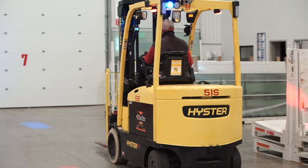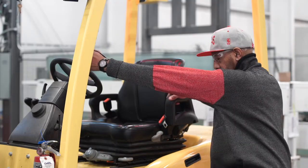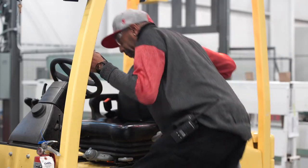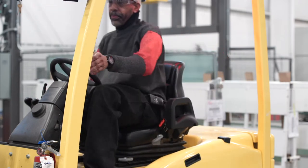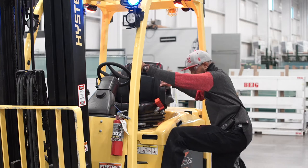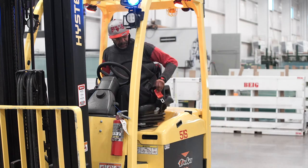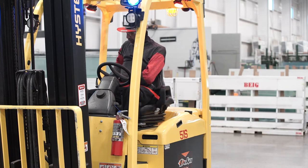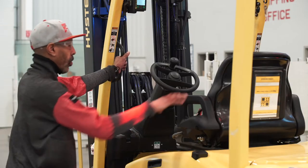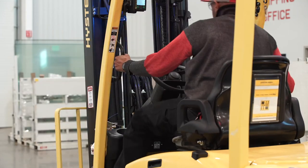Let's take a moment to discuss how to safely get on and off your equipment. There's a proper technique to use to avoid injury regardless of what type of PIT you are using. We refer to this as 3 points of contact. We will demonstrate 3 points of contact for you using a sit-down forklift, as most of our facilities utilize these. Please know that all PITs have an appropriate way of mounting utilizing your 3 points of contact.